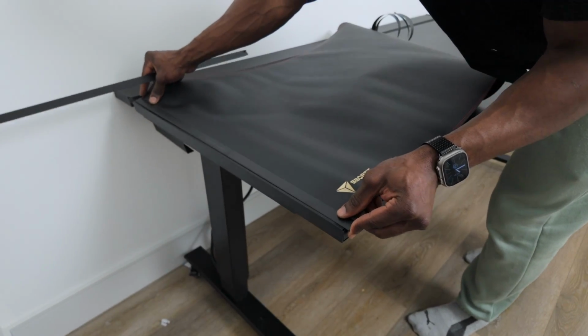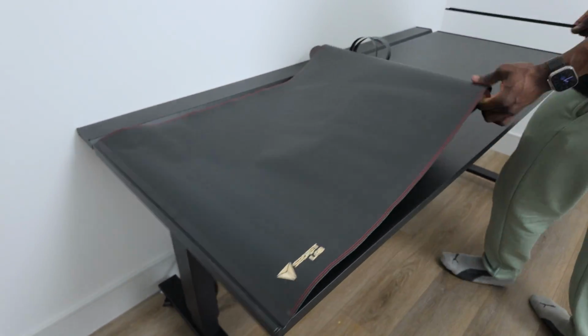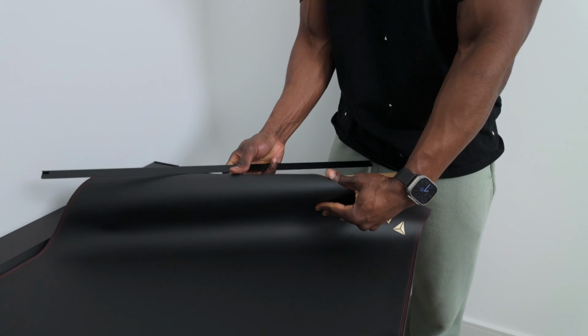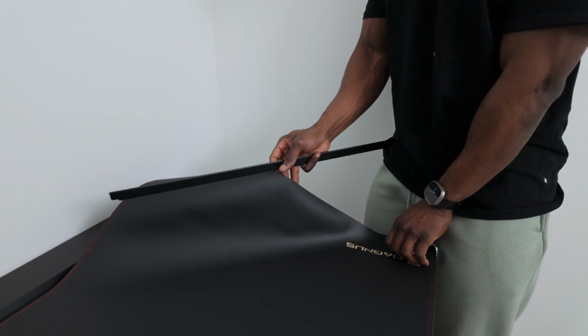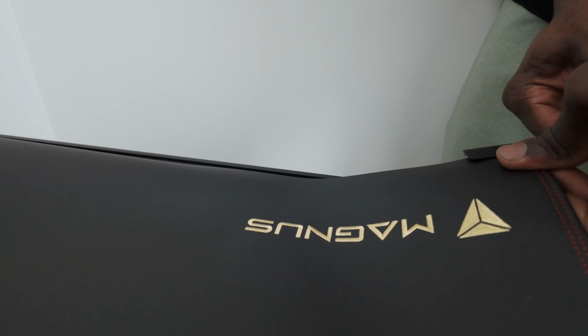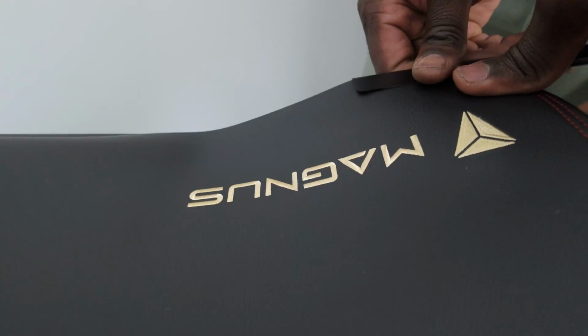Something else I really like about the Magnus Pro is the full-size desk mat that it uses. The desk only comes in black, but the desk mats come in different styles and colors, which is great for switching desk color or aesthetic without the need to get a whole new desk.